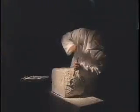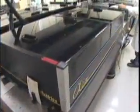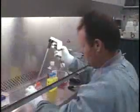Just as artists need the studio space and the proper tools to complete their craft, so too do research scientists require the apparatus and facilities to enable their quest for new knowledge.